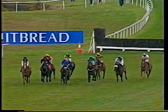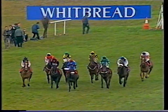Whitbread, and they have 24 fences to jump. All of them are 4 foot 7 high, these fences, and the first of the 24 finds Feather Gale the lead. Feather Gale takes it in the lead to Yorkshire Gale the inside. Macgregor the third matches strides with them. Barton Bank is wide in 4.